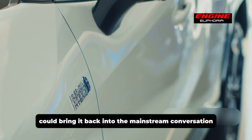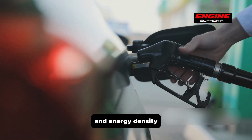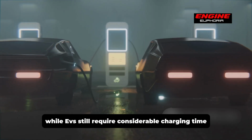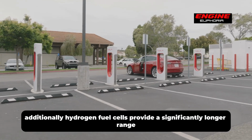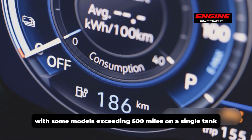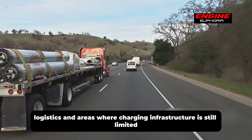One of the biggest advantages of hydrogen over traditional EVs is its refueling speed and energy density. A hydrogen-powered vehicle can be refueled in just a few minutes, similar to a gasoline car, while EVs still require considerable charging time, even with fast charging stations. Additionally, hydrogen fuel cells provide a significantly longer range, with some models exceeding 500 miles on a single tank. This makes them an excellent choice for long-distance travel, logistics, and areas where charging infrastructure is still limited.